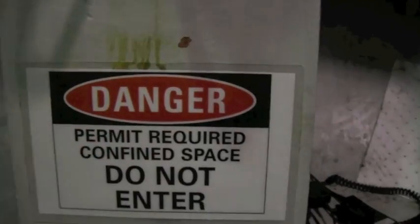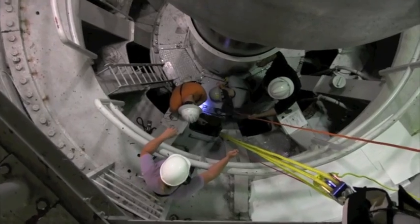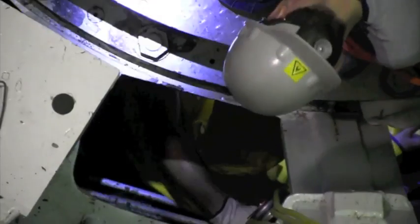According to OSHA, a confined space is any space that is A, large enough to enter and perform work, B, has limited means of access and egress, and C, is not designed for continuous occupancy.